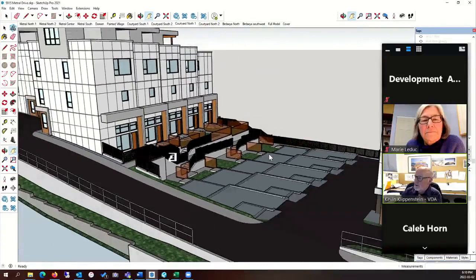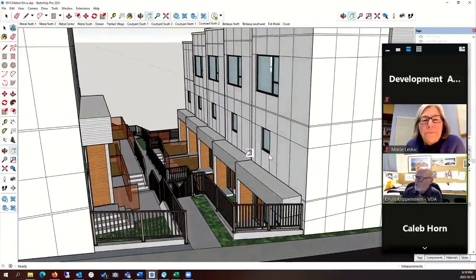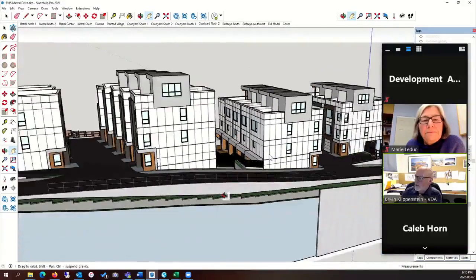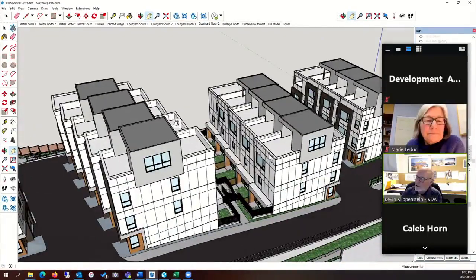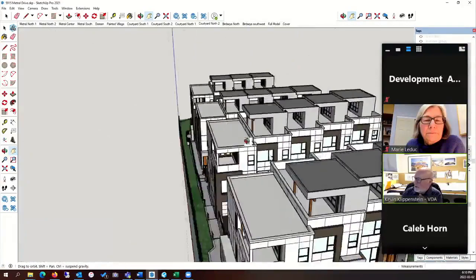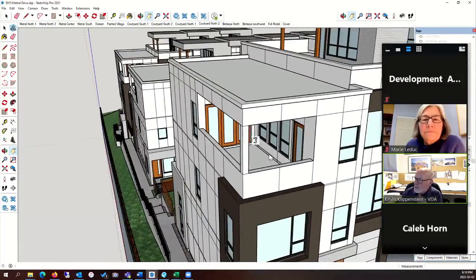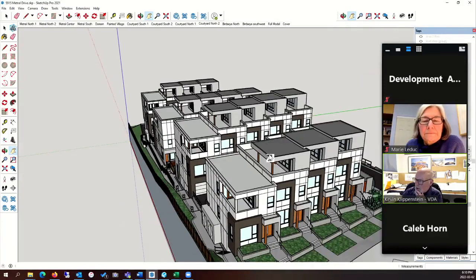You can see it around here as well. You've got those 5 and those 5. So combined with that, the landscaping, the private yards that they have, and then these are the private decks for each of the units, along with this is the outdoor space for the 1-bedroom unit. So the lower, we stepped it down to these neighbors, and didn't do a rooftop deck on that in order to help step it down.